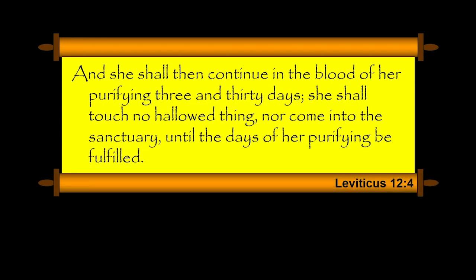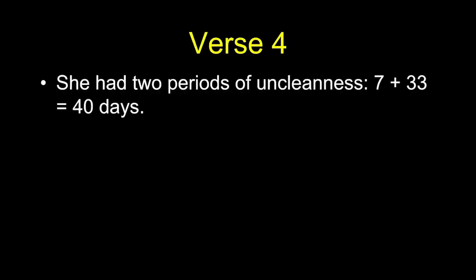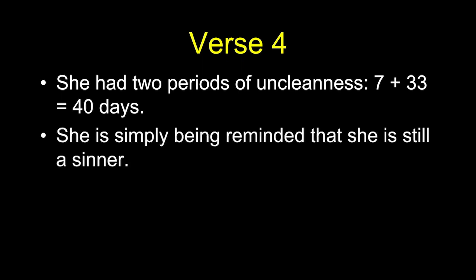Anyway, verse 4. Continuing with the mother here. She shall continue in the blood of her purifying 33 days. She shall touch no hallowed thing, nor come into the sanctuary until the days of her purifying be fulfilled. For a male child she shall have 2 periods of uncleanness, 7 and then 33, a total of 40 days. She's simply being reminded that she's a sinner.